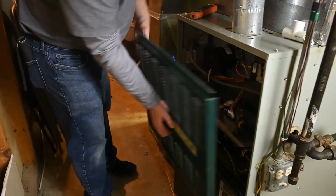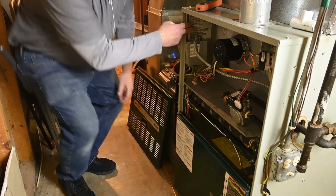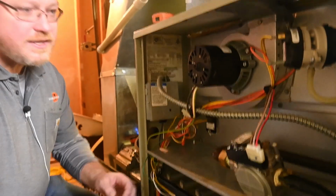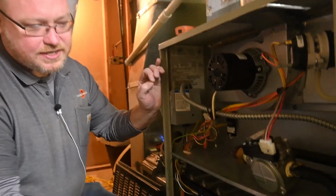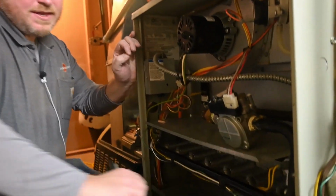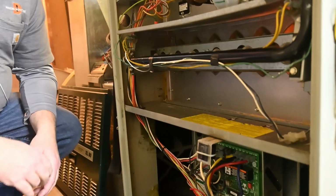I'll open it up here. And then I'll look right here to get your data information. This will give me the age of your system. That way you know how much life you got left in it. I'll look in here for cleanliness and any rusting signs. Then I'll open up the bottom, check in here, make sure everything's clean and working in here.